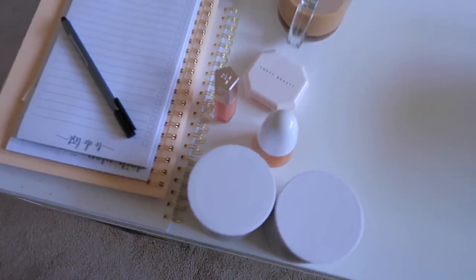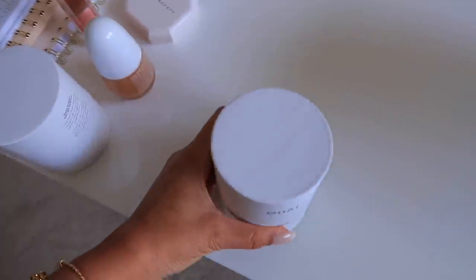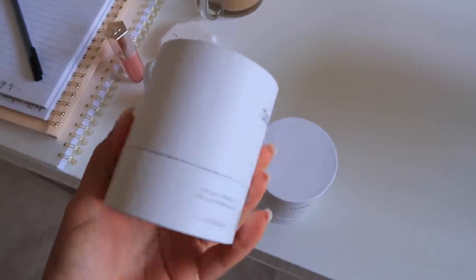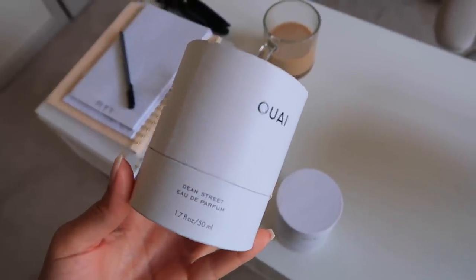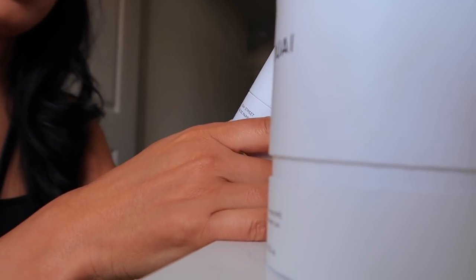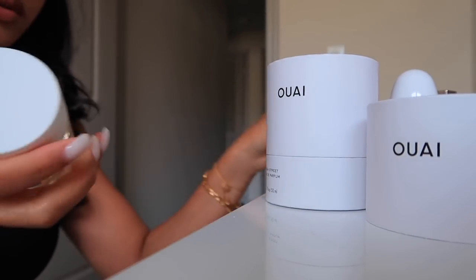And then I'm gonna show you also the perfume I'm gonna put on. So these were sent to me by Way and they both smell so good. I think today I'm gonna use Dean Street. This one is, I think, my favorite so far. They both really do smell good, so I don't even know which one I wanna.